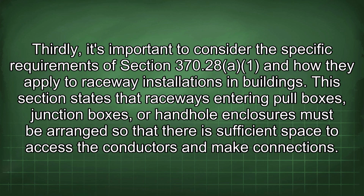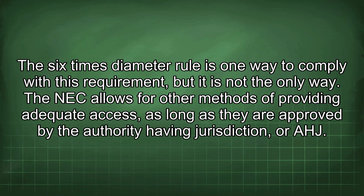Thirdly, it's important to consider the specific requirements of Section 370.28 and how they apply to raceway installations in buildings. This section states that raceways entering pole boxes, junction boxes, or handheld enclosures must be arranged so that there is sufficient space to access the conductors and make connections. The 6 times diameter rule is one way to comply with this requirement, but it is not the only way.